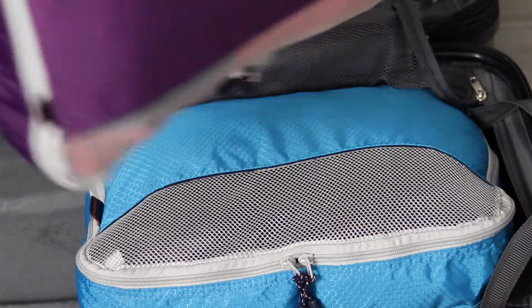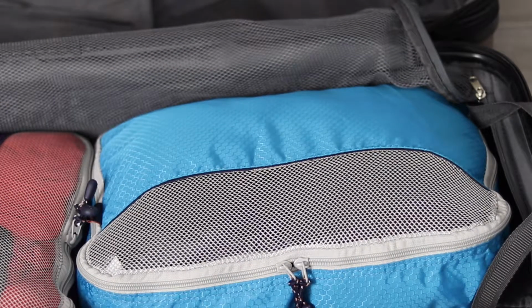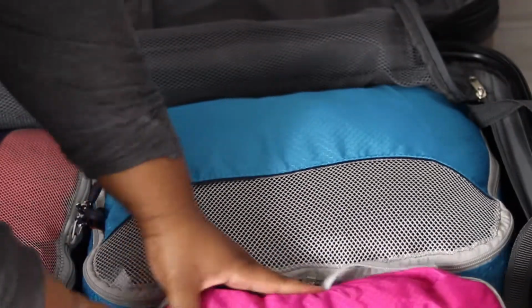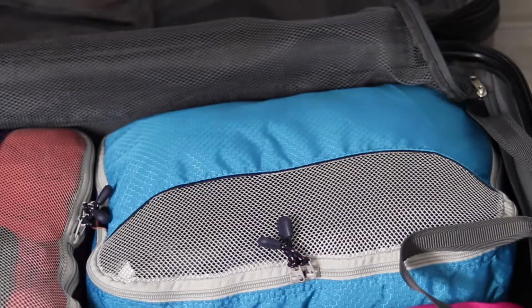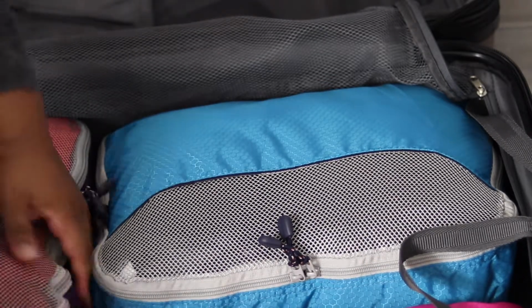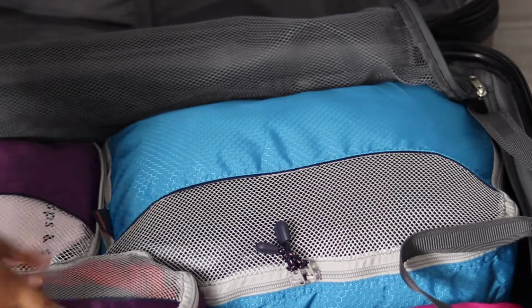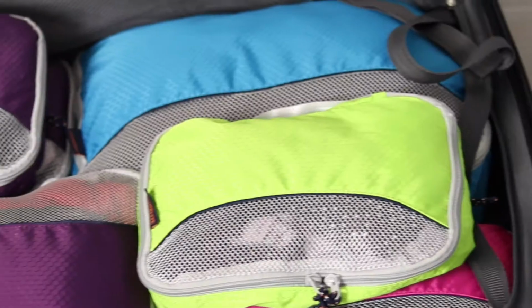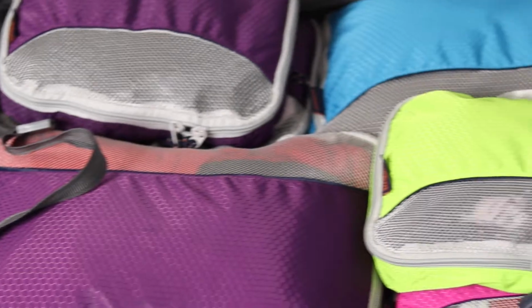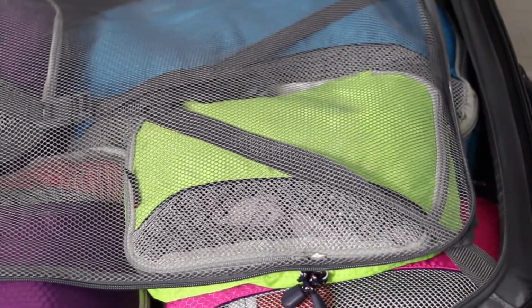So it's like Tetris. Then the packing cube with the dresses. Then my tops. My pyjamas, and I've just got underwear and bottoms. We've got everything in, all the packing cubes are in on the side of the railings. And then I'll just put the compression straps on. I also have the zipped cover, so that will stop everything coming out. So now we just have to do the other side.